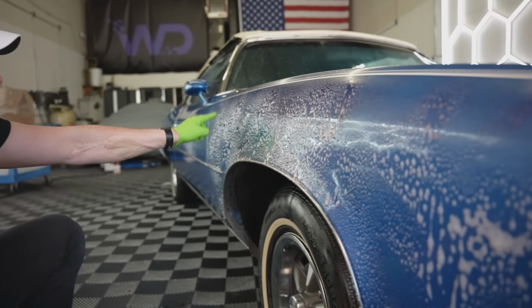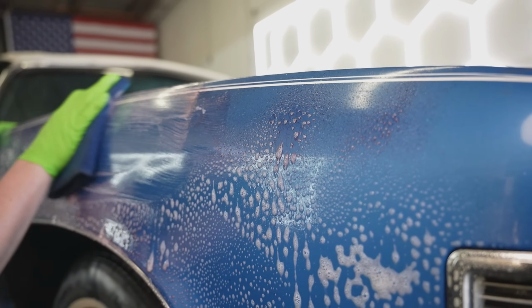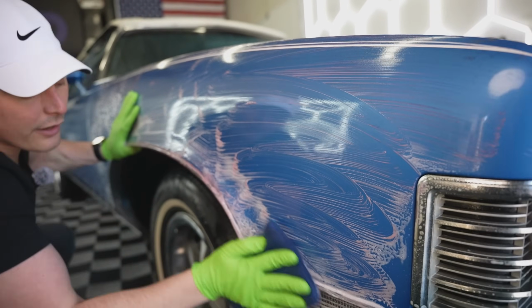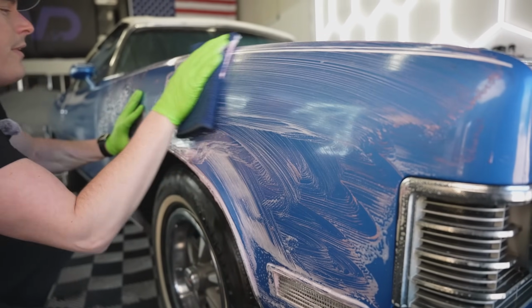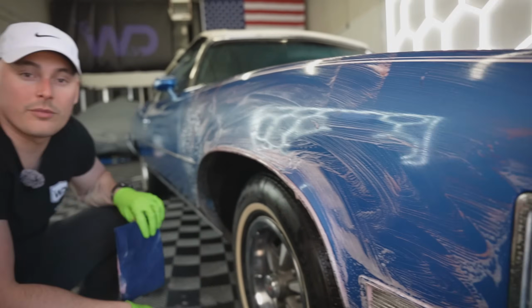Now we have everything starting to bleed nice and purple, and we're just going to use a clay mitt to agitate it and remove all that iron and other particulate from the paint. That way, it's nice and smooth, and we have a clean surface to polish.